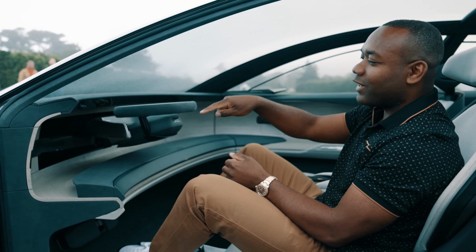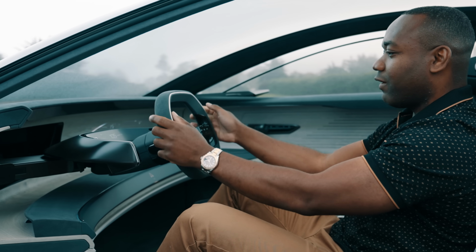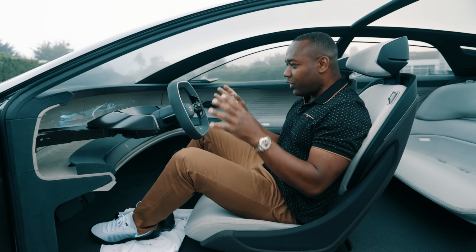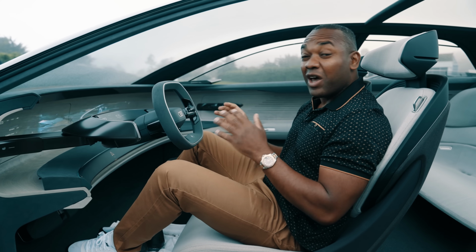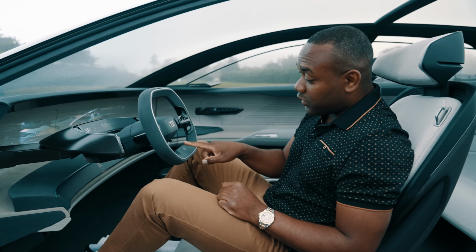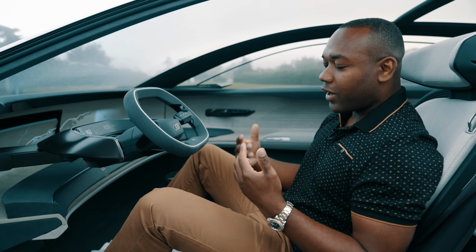It's actually got a little driver display just behind it as well. But you've got this flat-bottomed, flat-top steering wheel. When it's fully deployed, you are ready to take matters into your own hands and drive the car yourself. If you don't want to do that, you can get rid of it. You press this button down here, marked A, and the whole thing returns to autonomous mode.